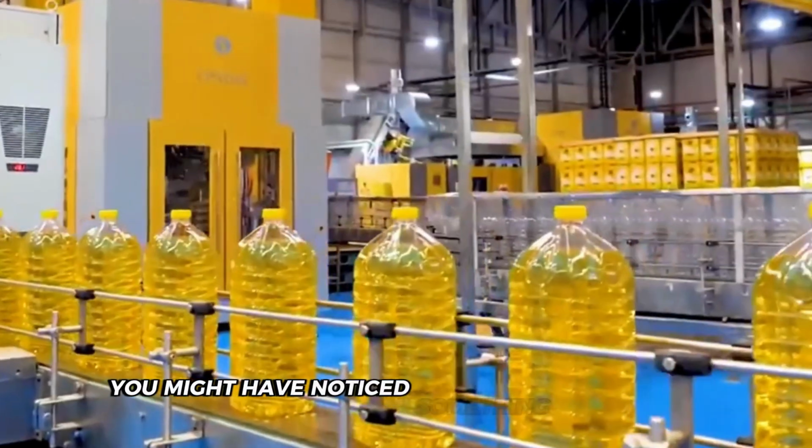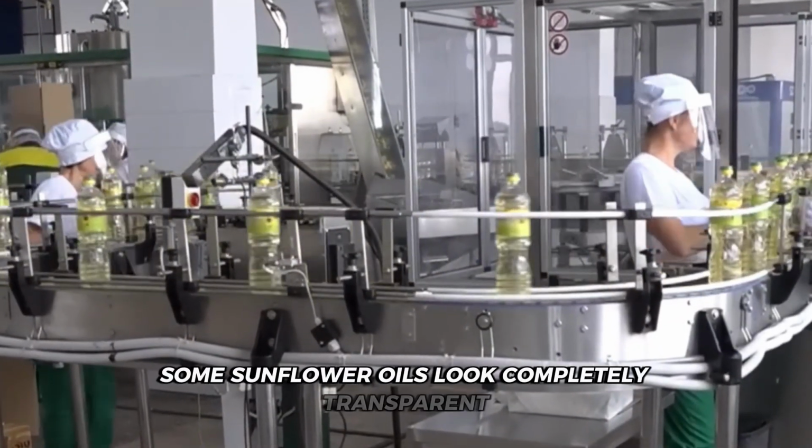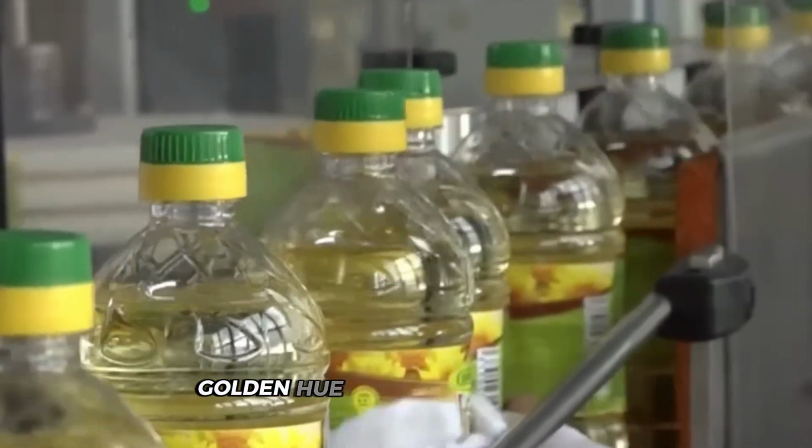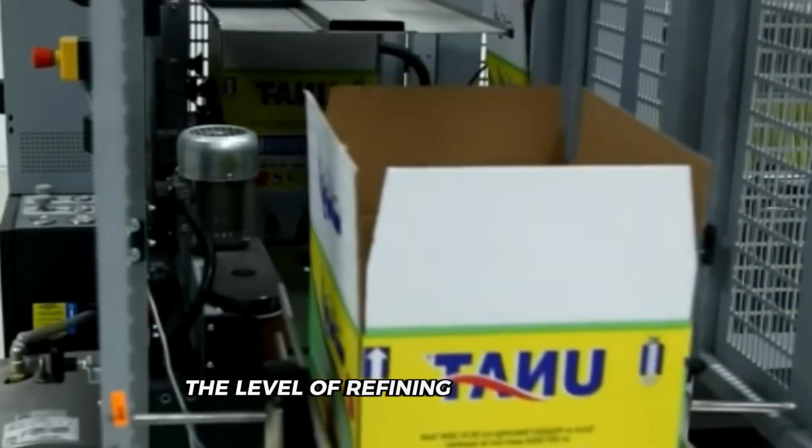You might have noticed something interesting when shopping. Some sunflower oils look completely transparent, while others have a deeper golden hue or slight cloudiness. This visual difference comes down to the level of refining and filtering.